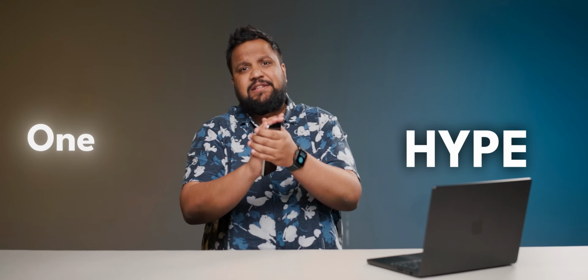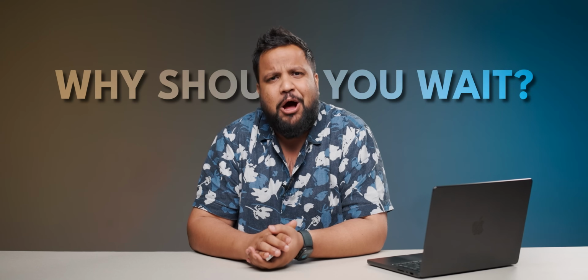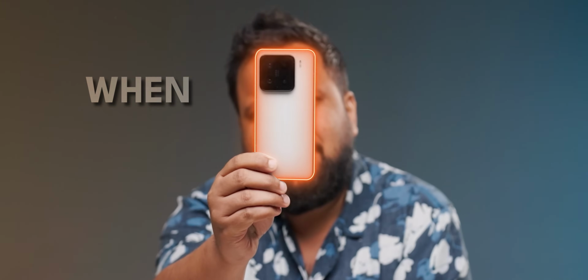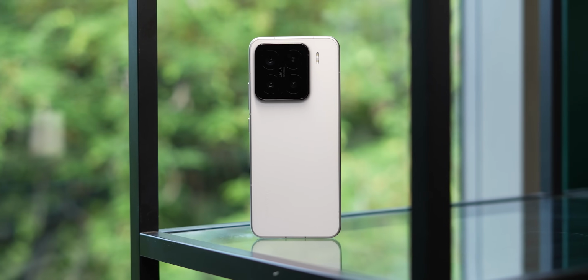So the hype around the OnePlus 13s is at an all-time high, but why should you wait for a OnePlus compact flagship when this exists? No, I'm not saying that the Xiaomi 15 is better than the OnePlus 13s. For that, I will have to extensively test the OnePlus 13s out, and I haven't done that yet. Or have I? Anyway, my point is that the Xiaomi 15 is also a compact flagship powerhouse that a lot of people might be forgetting about.